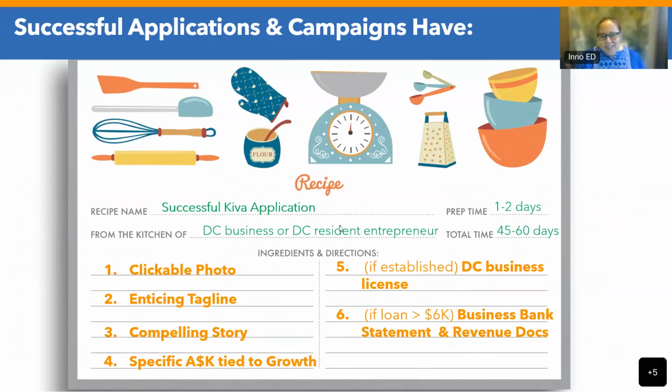Now here's the secret sauce. If you're wondering what makes a great Kiva application, I will tell you, in addition to coming to an information session or reading about the basics online, having a clickable photo, a really enticing tagline. People want to go, oh, who is this business? What are they trying to fund? I want to be a part of this.